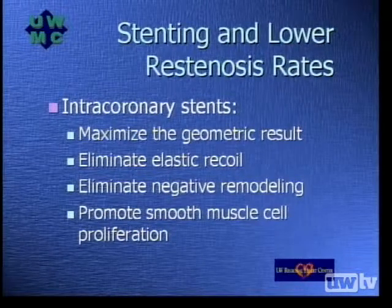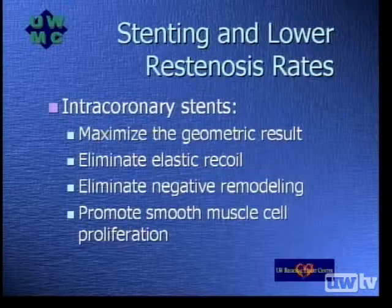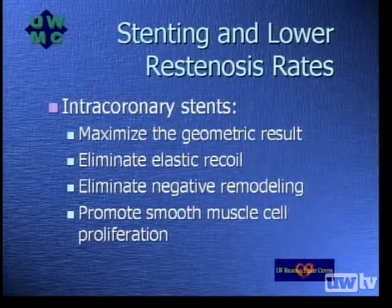The vessel cannot contract as scar tissue forms, but they actually do promote smooth muscle cell proliferation because of the effect that they have on the geometry and the elimination of elastic recoil and negative remodeling. They really overwhelm the increased smooth muscle cell proliferation that's seen with coronary stents. So they have had an impact on subsequent restenosis following balloon angioplasty.